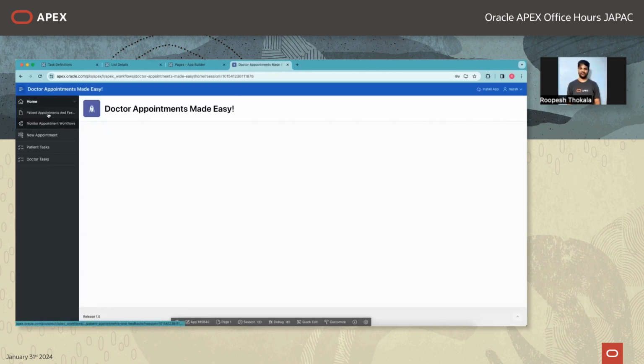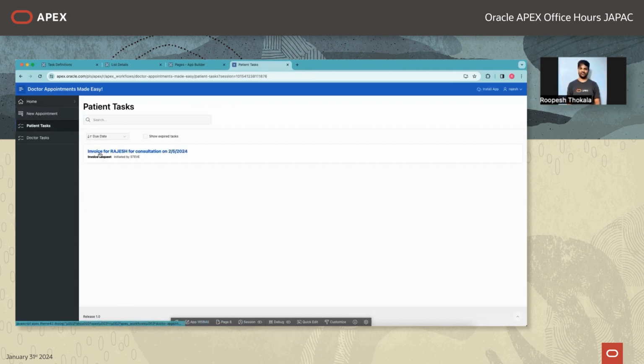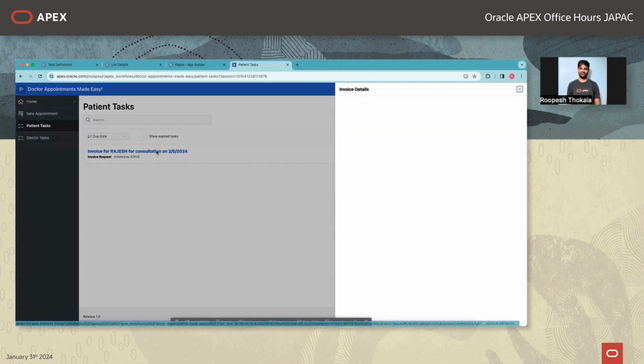You can see patient appointment and fees. You can go and check here. It is confirmed, paid for all my previous requests. Now I can go to patient task, where a task will be waiting for me: Invoice for Rajesh for consultation, February 5th. So I can go there.